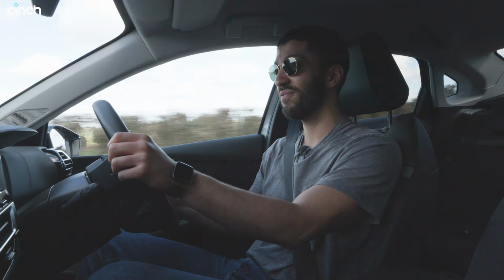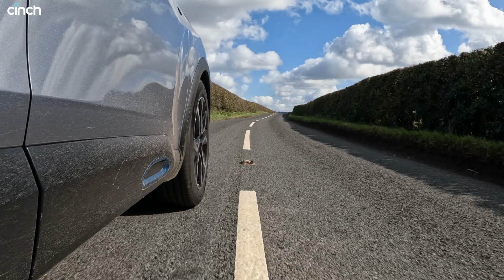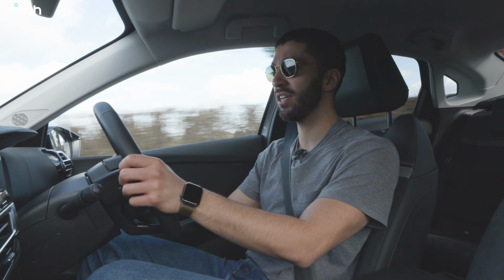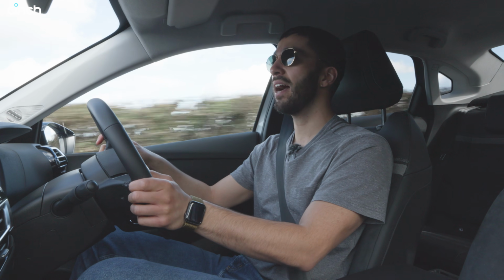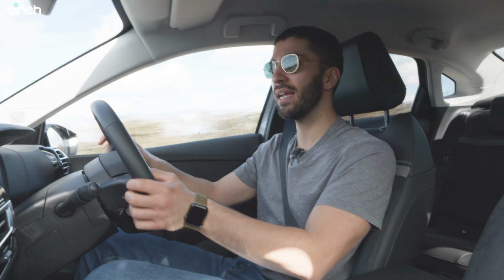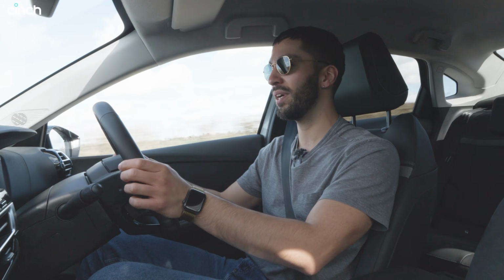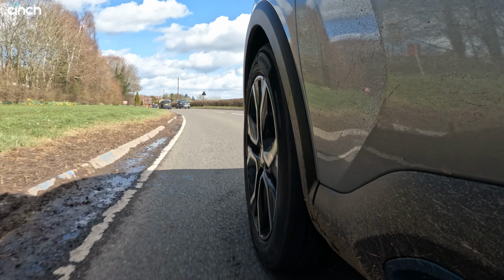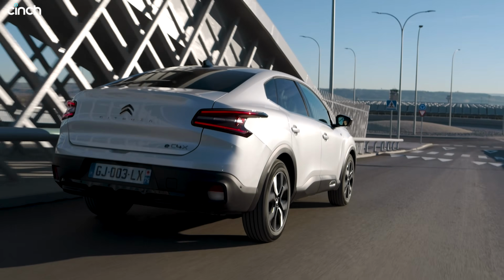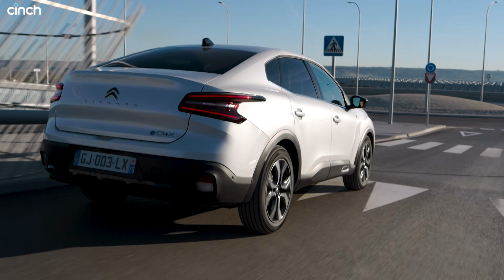It really is very good. If I just drive over Cat's Eyes here, the ride in general is actually very nice, and you can't really get much vibration through the car. But then if I seek out a pothole, like this one here, it just smooths it out completely. Another one here, we're not short of them in Britain, are we? It just smooths out everything and makes the road feel much flatter and much smoother than it is. So from a ride comfort perspective, I think this is the best car I've driven in this class.